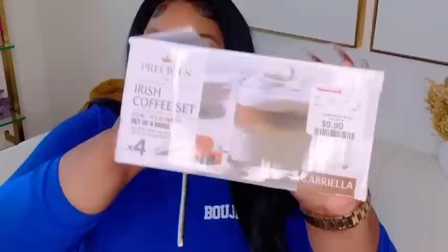Ain't these glasses so cute? Picture you like some Hennessy or some, I don't know, Bacardi or Crown in this glass. Isn't this so cute, right? And you get 4 for $9.99. But hold up, is she there? Well, y'all gonna see, I'm gonna show y'all the aftermath of me filming in this room, right? Okay, so CB2 had these too. This is how they look. Okay, these are the Irish coffee set. It's a set of 4.